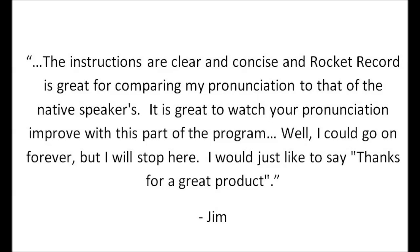The instructions are clear and concise, and Rocket Record is great for comparing my pronunciation to that of the native speakers. It's great to watch your pronunciation improve with this part of the program. Well, I could go on forever, but I will stop here. I would just like to say thanks for a great product.